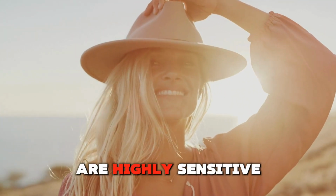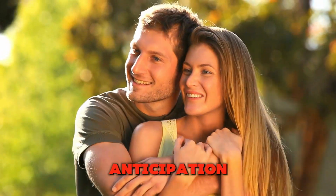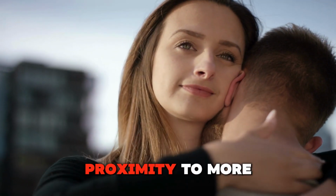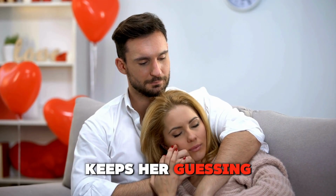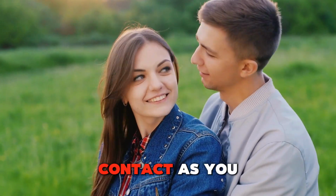The inner thighs are highly sensitive and can be a key area to focus on to build sexual anticipation. Gently stroking this area with the tips of your fingers can elicit a strong arousal response due to the proximity to more intimate parts. Start with light, almost ticklish touches that gradually increase in pressure. The variance in touch not only keeps her guessing but also intensifies her sensation and anticipation for more direct contact.